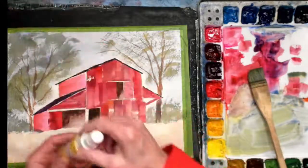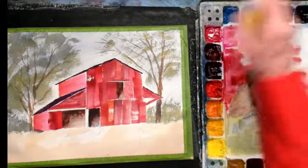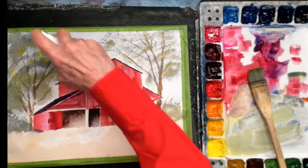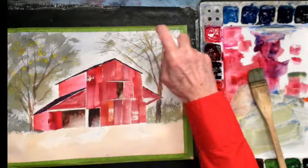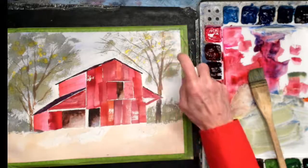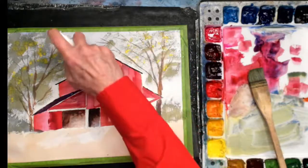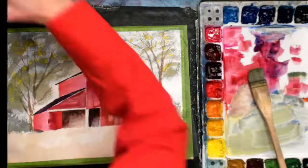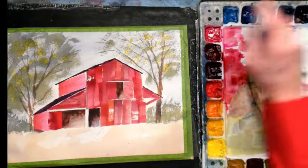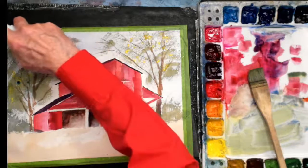Okay, now I want to go ahead and put in the Palette in a Bottle dot sprayer. Now I just do a light tapping motion. You can see the dot pattern that I'm getting here on the trees. This gives me the indication of leaves, and I think that's something this dot sprayer can do. And then I can pick up the Palette in a Bottle dot sprayer with the ultramarine in it. And over here I can put a little darker values, a little darker color.